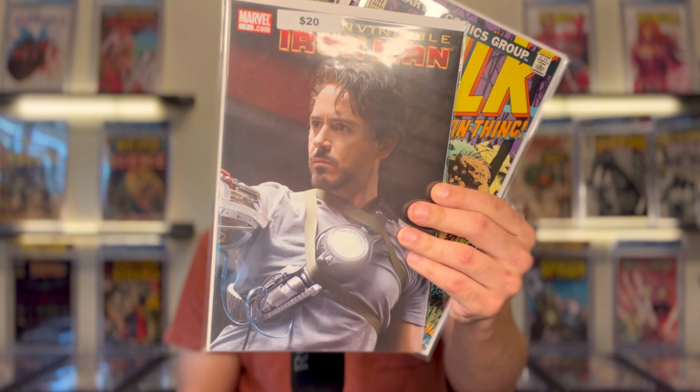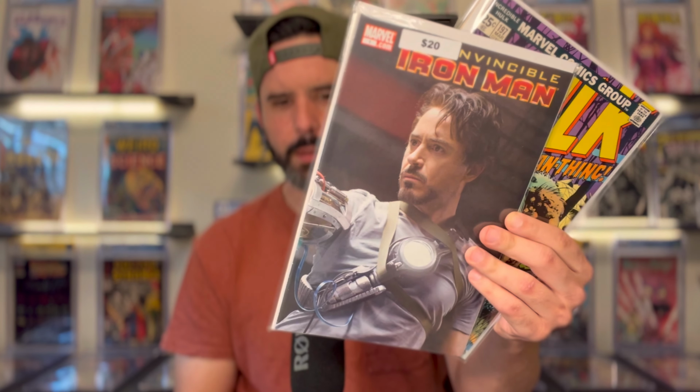I also got this Iron Man 1 photo variant. I know these things are kind of picking up steam. So what was the trade? He traded me that book plus the Invincible Iron Man book for a friend's Lego set.